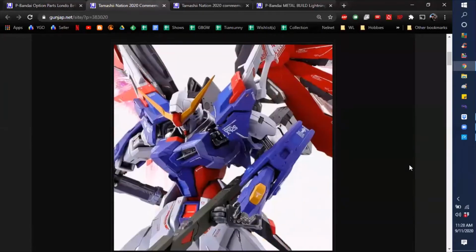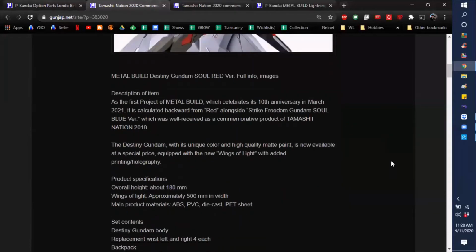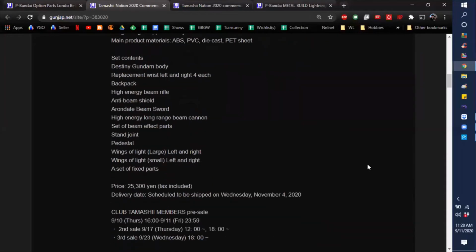Now this is an interesting thing because I can't see the difference between this and the other Metal Build Destiny Gundam. I'm not really a figure collector, so who knows? Maybe there is something that's incredibly different. All right, so I guess it's just supposed to be a little play on the Strike Freedom Gundam Soul Blue version that had come out in 2018. But essentially, it's the same Destiny Gundam, but with a high-quality matte paint.